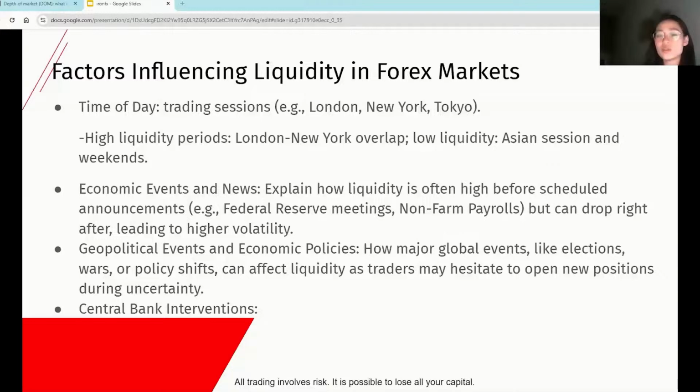That's why we see lower liquidity and increased volatility during global crises. Events like Brexit, the Russia-Ukraine conflict, or even the recent elections can lead to low liquidity conditions while traders try to assess their strategies amid the instability.